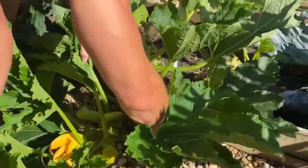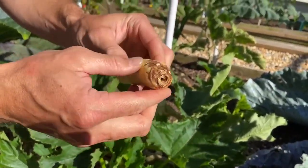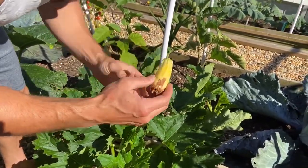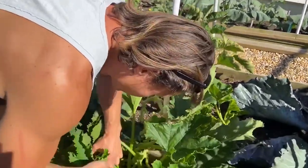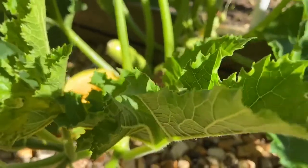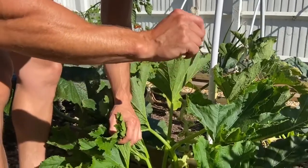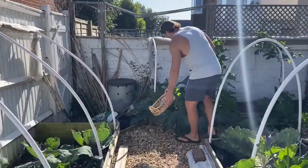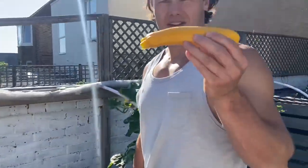This is what happens when you leave one on there that hasn't been pollinated. So I can still save some of this, but this is just rotting away because it wasn't going to grow any bigger than this because it wasn't pollinated, which is a shame. But these on here are, and I've been coming out here with my little paintbrush and pollinating them manually, dipping it in the male flower, transferring it to the female flower to try and ensure that that sort of thing doesn't happen too often. It's only little, but they're tastier when they're young.